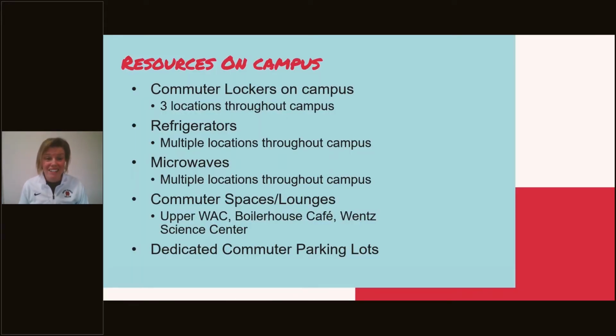We also have lots of resources on campus for commuter students. The first are, we have 3 locations throughout campus that have commuter lockers. We have some in our Lawrence Academic Center. We have some in our Wentz Science Center. And then we also have some in our Jefferson Lounge. Commuter lockers can be signed up for at the WAC front desk, which is our Harold and Ava White Activity Center front desk. Anytime the student needs it, they can sign up for a locker and get it for that full semester.